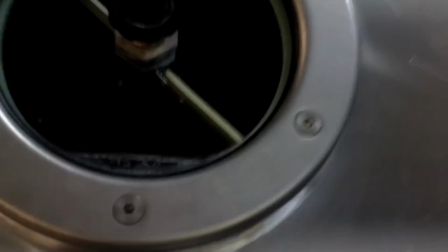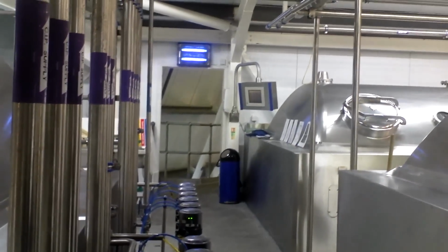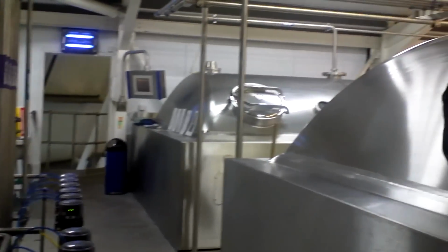So you can have a look in there. You can have a look that way, you can just see some beer. We haven't got much in at present today. You can see some in there. Oh wow, that is so cool. I want to jump in it. That's probably a couple of days old, I would think.